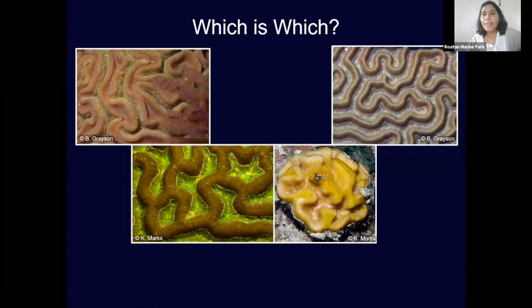I might have missed this poll, so I don't have a poll for this one. Let's pretend that the left one is A, B, C, and D. Let me know what you think these are. Which one do you think A is, B, C, and D? You can put it in the chat, or if I have a brave volunteer that wants to raise their hand, I can allow them the microphone and they can tell us what they think of these corals.